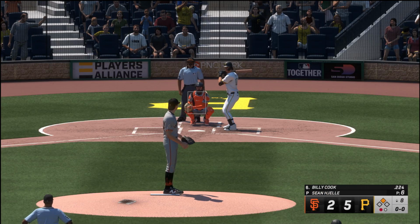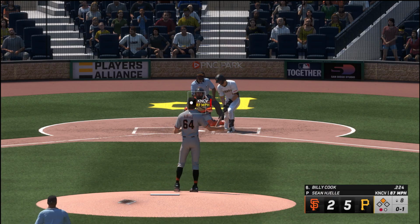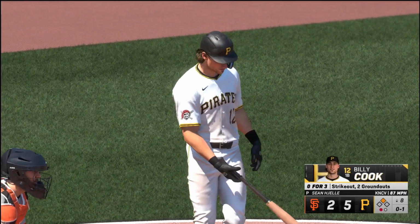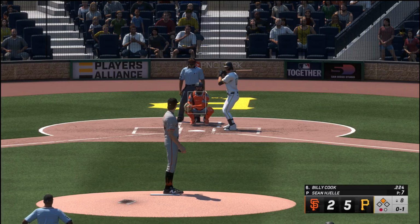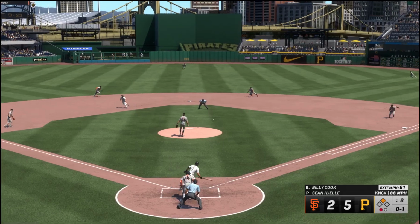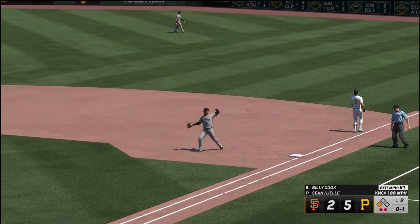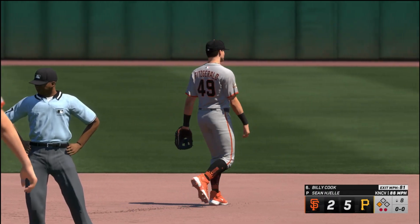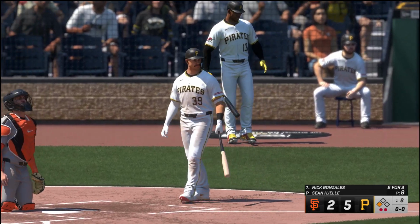One out. Runner at second. Up next for the Pirates, Billy Cook. Swing and a miss. It's 0-1. No balls. One strike. Ground ball up the middle. In plenty of time to first. 2 gone. Now batting, second baseman, Nick Gonzalez.